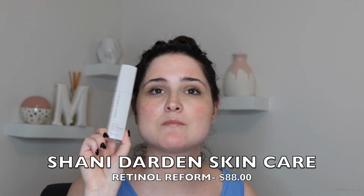The next thing is from Shani Darden, and it is the Retinol Reform. If you're in the market for a good retinol, I would highly suggest this. It is good. I see some results in my skin, but it's not irritating. So this I'm actually able to use every single day, and my skin looks so much better since I started using it. I highly recommend this if you're in the market for a good retinol. This one's almost out. I'm gonna need to repurchase another one, and I definitely will. This is the best retinol I've used by far.